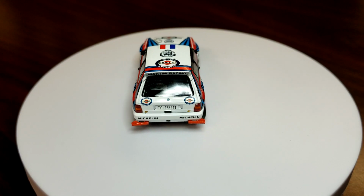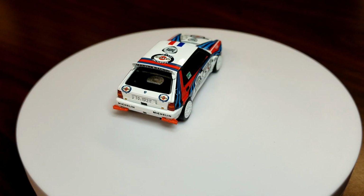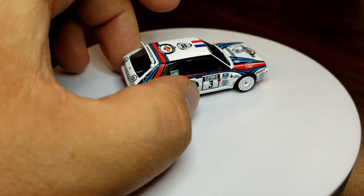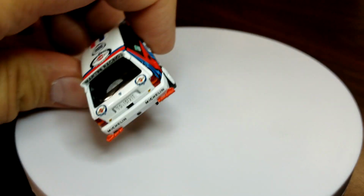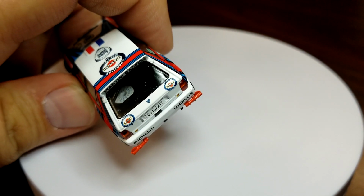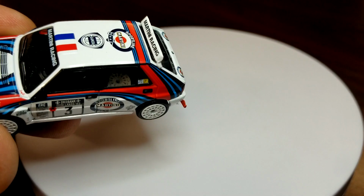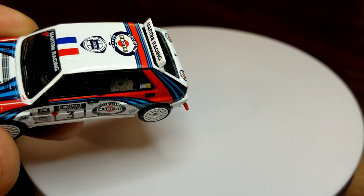And of course, just in your full-on Martini deco, looking very good with those wicked OZ wheels. So as we flip this guy around, you can see in the back window the spare tire inside. Very nice detail in there. Legitimate wheel in there. Looks very good. Like that for sure.